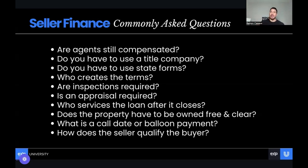And if you can't do either of those, you can put the property for sale and pay off the current mortgage with the net proceeds. So a call date could be anything. It's totally negotiable, but typically you'll see something from, at shortest, 1 year, long, I'd consider maybe 10 to 15. But again, it's just going to depend on what the buyer and the seller agree to.